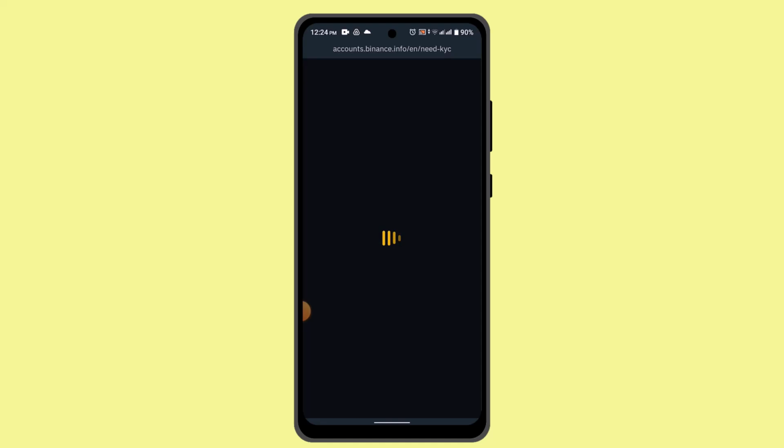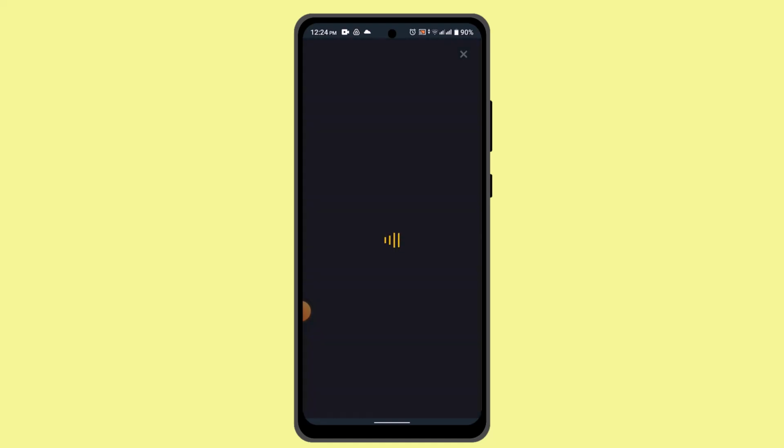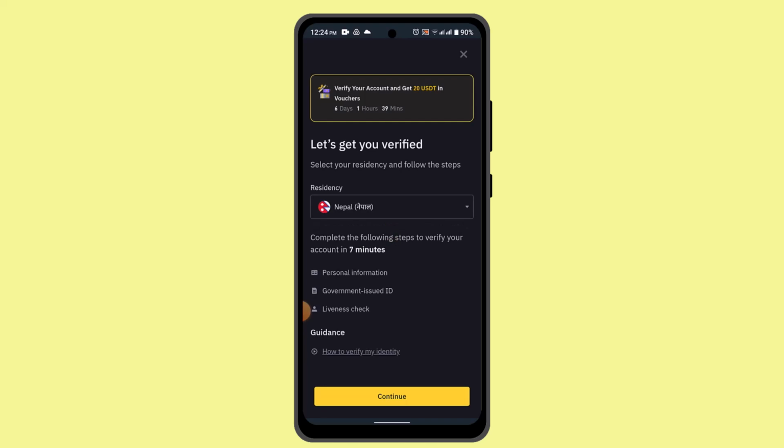According to the information provided by Binance itself, it typically takes 10 to 30 minutes for a Bitcoin withdrawal to be confirmed on Binance after the transaction is made. However, it can also take up to 1 hour in some cases.